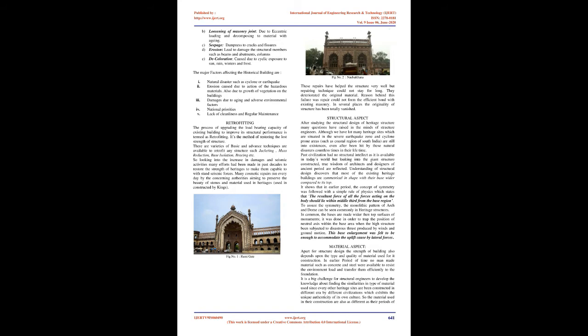Many cosmetic repairs are run every day by the concerned authorities aiming to preserve the beauty of stones and material used in heritages constructed by kings. These repairs have helped the structure very well, but the repairing technique could not stay for long. They deteriorated the original material. The reason behind this failure was that the repair could not form an efficient bond with the existing masonry. In several places the originality of the structure has totally vanished.